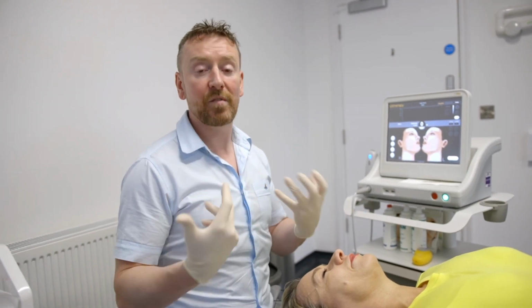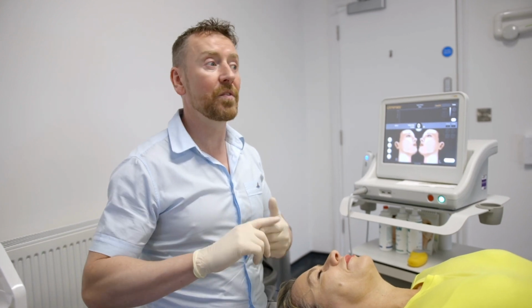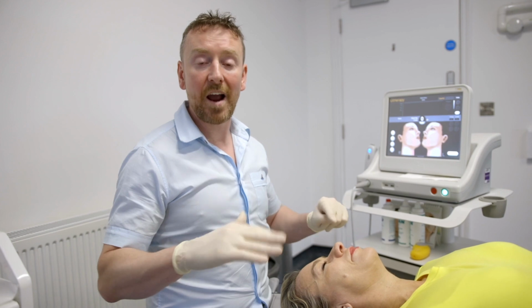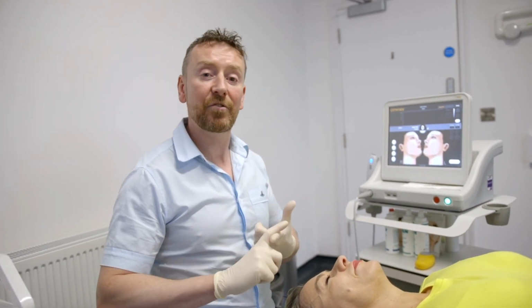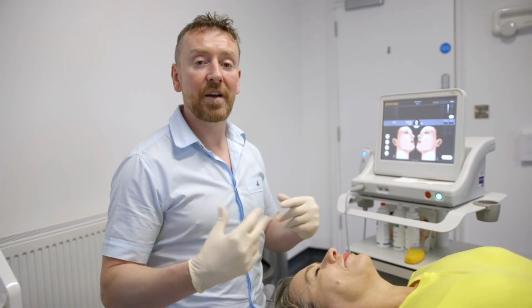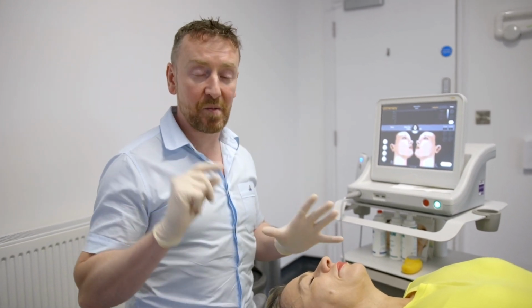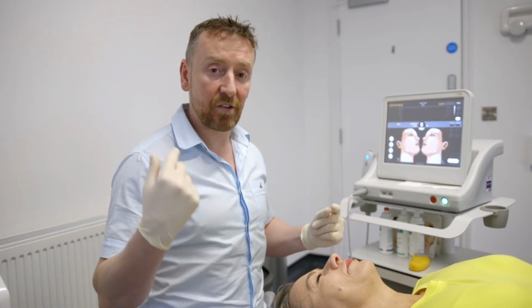I suppose the reason why I invested in this device as opposed to another device is down to the proof of efficacy. So the company that make Ultherapy, they are the company that have published pretty much all of the articles that show this is a safe treatment and this is an effective treatment. It's the only device that I'm aware of that actually has an ultrasound scanner, so I can visualize specifically the area that I'm treating, and that's really important because every person is different, and therefore it allows me to tailor my treatment to what my patient actually requires.